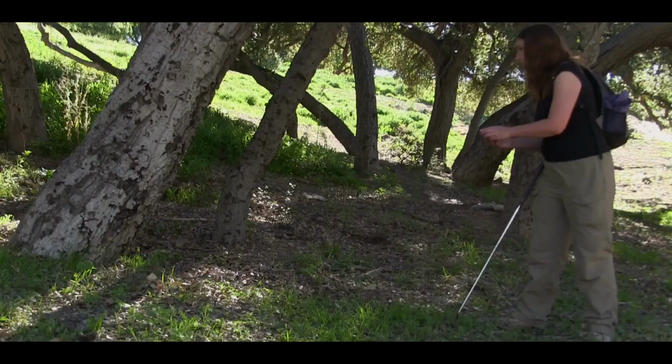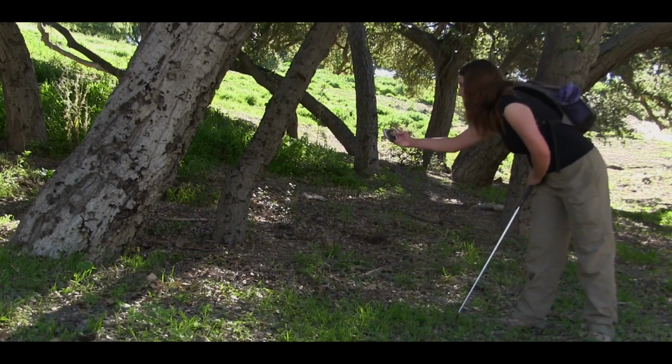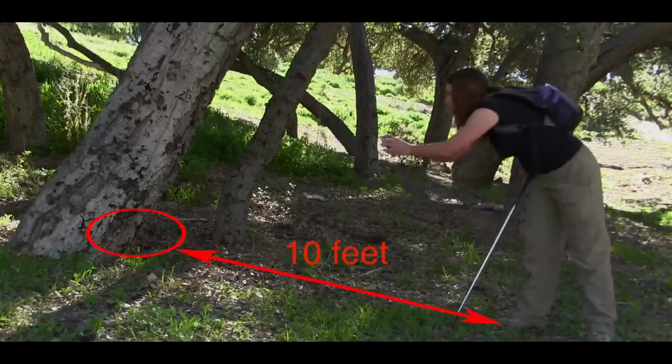The best thing you can do is keep a safe, respectful distance for both you and the snake, which is going to be about 10 feet. If you're bitten by a rattlesnake, stay calm and seek immediate medical attention.